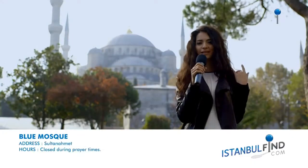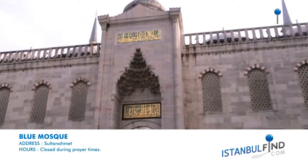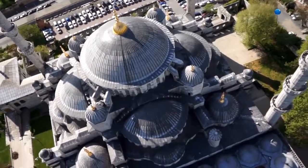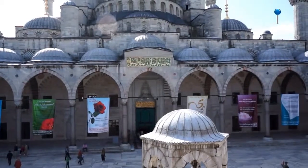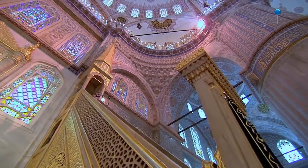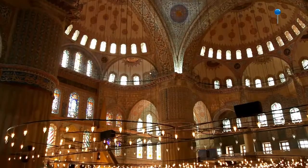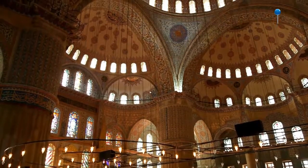Behind me is the spectacular Blue Mosque. This 400-year-old mosque came to be known as the Blue Mosque because of the blue tiles adorning its interior walls. This mosque is currently operational, and locals fill up the space 5 times a day for their prayer rituals.